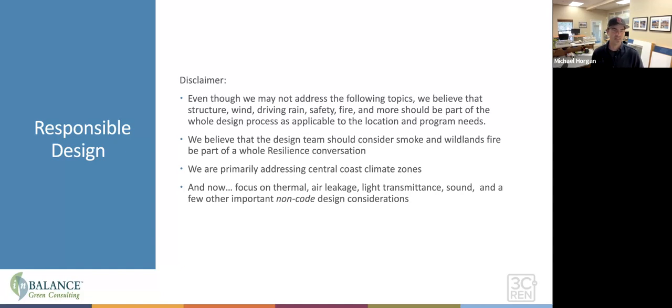So this is going to be a piece of cake. There are a few little nuances, but we're trying to switch our lexicon, our language, from sustainable, resilient, and green to just responsible. These are things that we should be doing for our clients. There are fiscal advantages for our clients. We don't have to sell this to them. These are not things that are more expensive.